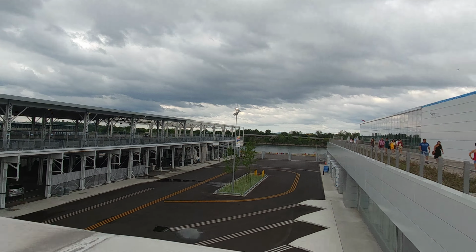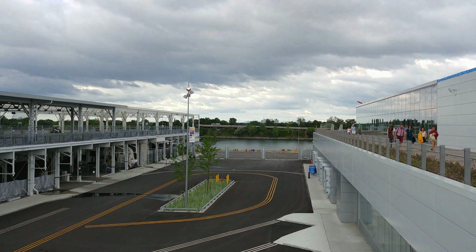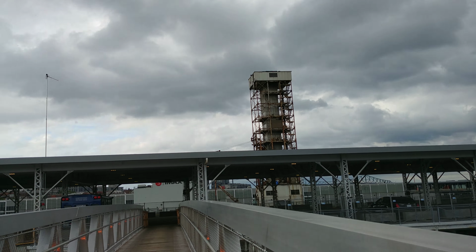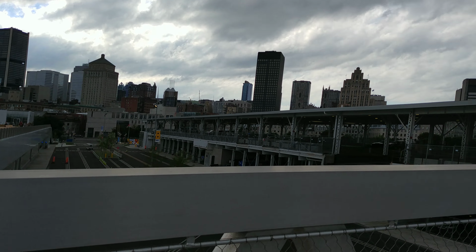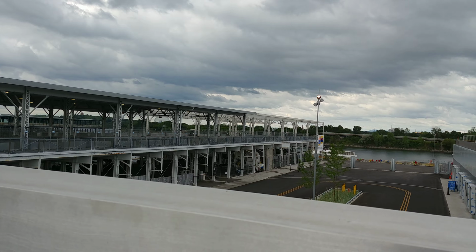And if you look down there, there's actually a place where you can go sit, go lounge around. And again, this is facing right now south. And this is to the east, and down here is to the north. So we're gonna continue our little walk here to the end and see what we could see.